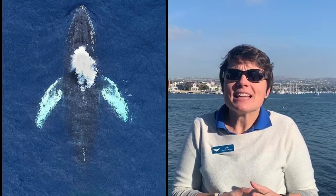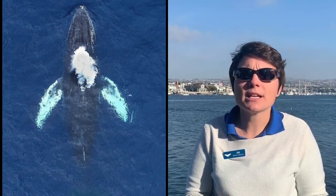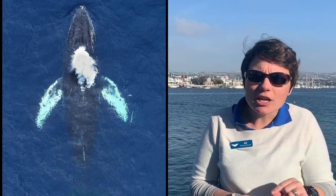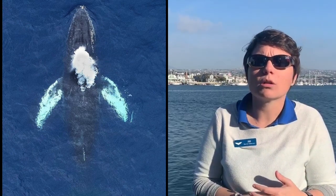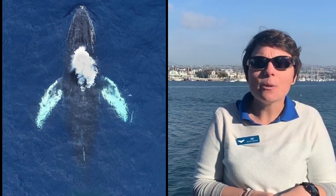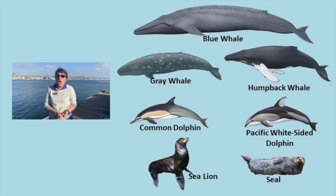For example, look at this picture of a whale we often see on our trips. Can you see specific details or something special for this marine mammal that you could use to identify it with? Take a look at those long pectoral or arm fins on this whale. I would use that detail to help me ID this whale. Which of these whales also has long pectoral or arm fins?